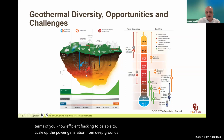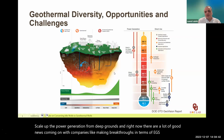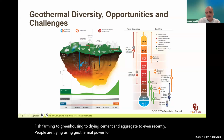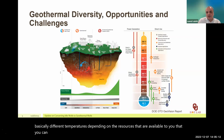And right now there is a lot of good news coming on with companies like Fervo making breakthroughs in terms of EGS. And in terms of the applications of the geothermal, as the title says, it's very diverse. We can think of pretty much anything, from fish farming to greenhousing to drying cement and aggregate, and even, recently, people are trying to use geothermal power for hydrogen production. So there is a range of different temperatures depending on the resources that are available to you, that you can use for applications of geothermal, either for direct use or for power production.